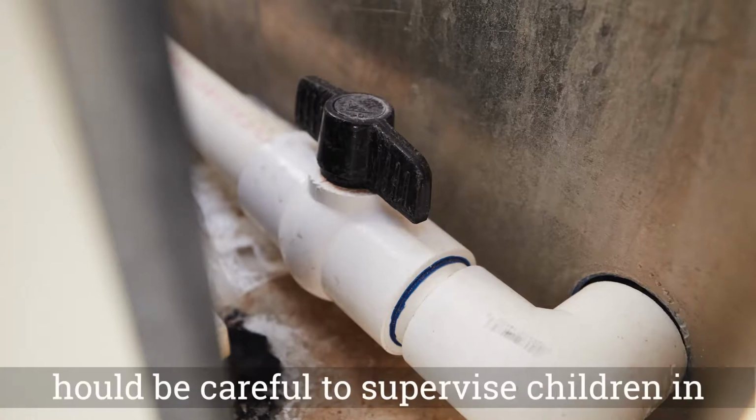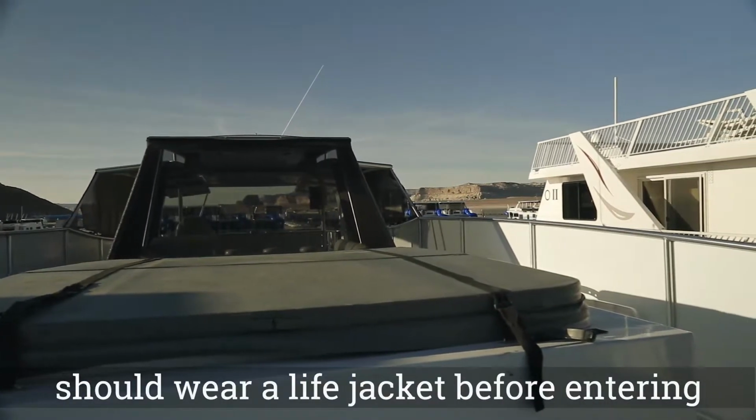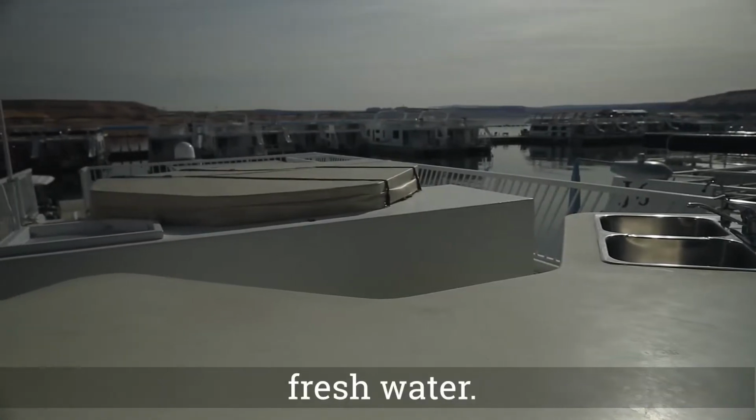Adults should be careful to supervise children in the hot tub. Children under the age of 13 should wear a life jacket before entering the hot tub. The wet bar is equipped with a battery-powered fridge. The faucet dispenses fresh water.